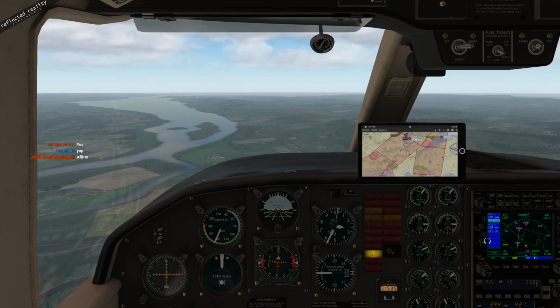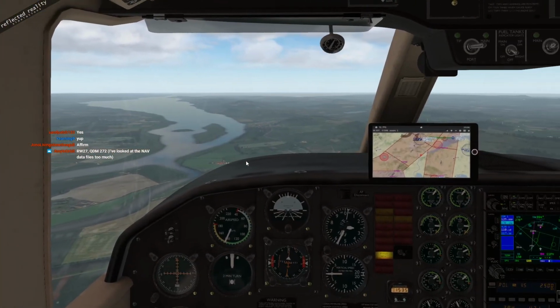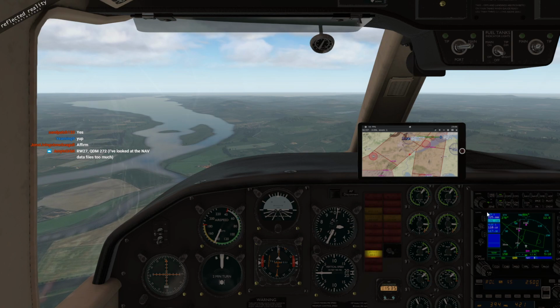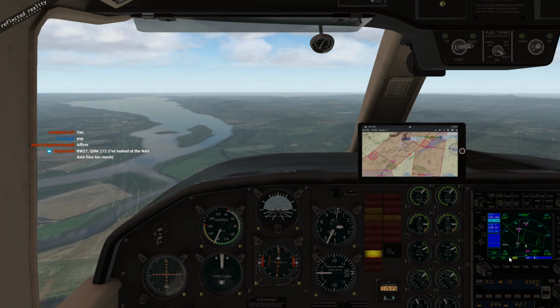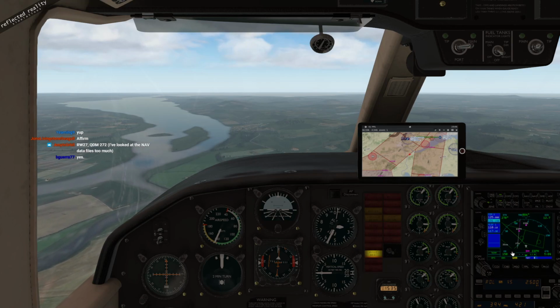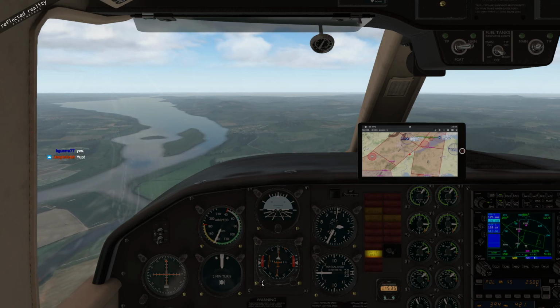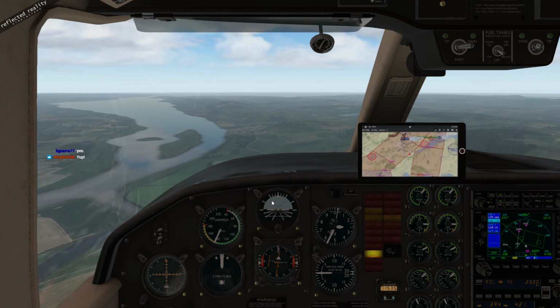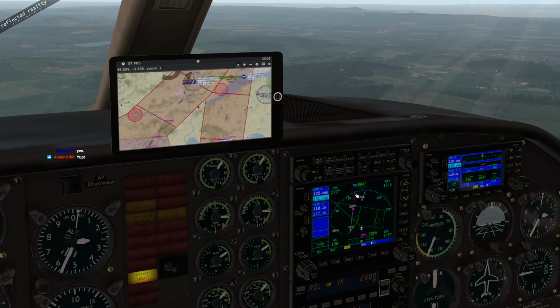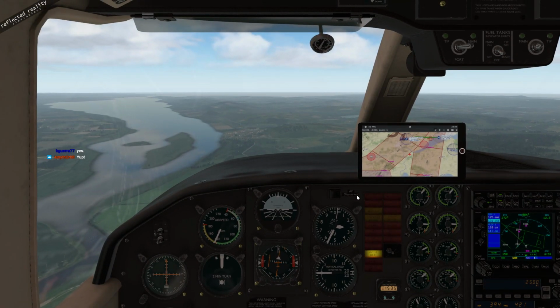Cool, yeah, so I find depth perception in the sim to be pretty hard, so I use the OBS to help out. 272. I don't know if I can be that precise, Amy. Oh yeah, we can. So there we go. That's the inbound track to Dundee. So that's all I'm using the GPS for at this moment.